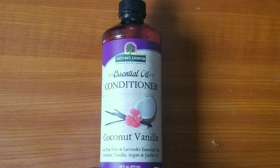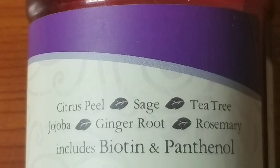Now let's look at what else they have in this. I don't know if you can see it very well. Let me put it down this way. Can you see it? It has also citrus peel.